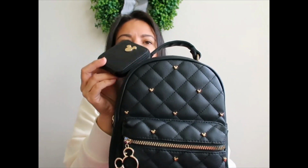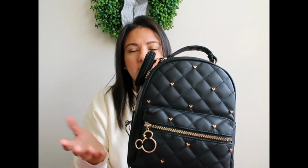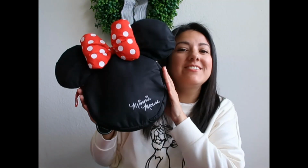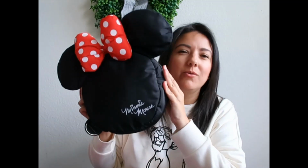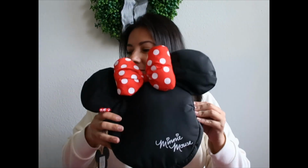This one also comes with a little kind of coin purse, but not really. A lot of them have things like that. This was $18, so very easy bags to collect. And then they also have a kids line, and they're so cute. So I started buying the kids one for my daughter, but now I own a couple of them as well, because even though I'm not a kid, I can still rock this one. It is so fun and so cute.